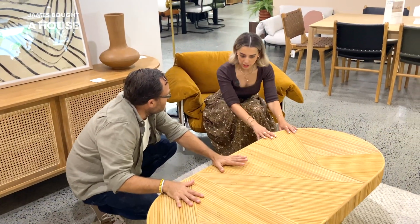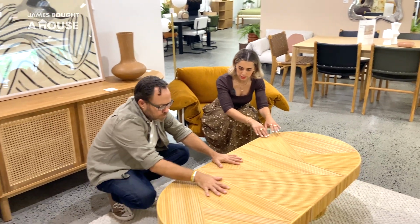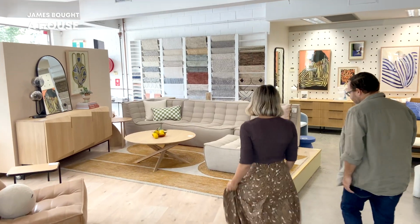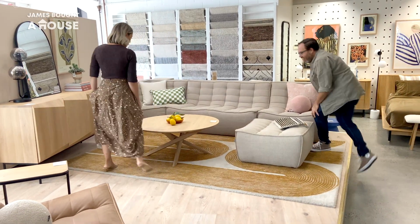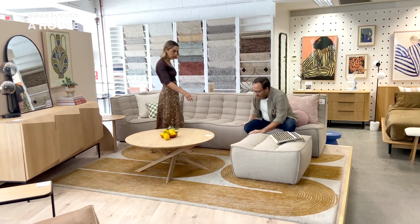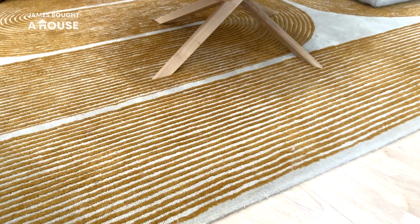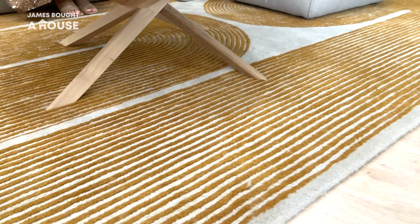So you're loving this coffee table, you really like the shape of it, all the different textures and the different lines. Yep. We need a rug to sit underneath it. This is the Viper rug. It's really beautiful. It's got the curved lines while still being in a rectangle shape. It's a New Zealand wool blend, hand tufted. This is great, I love it.